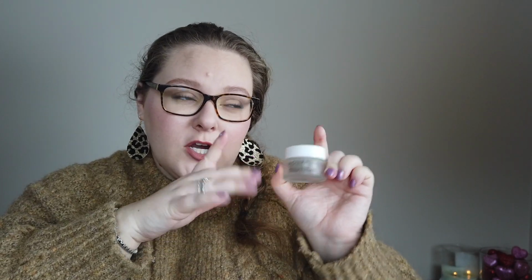One that I did finish up though, which I thought I would share, is the Acure Seriously Soothing Blue Tansy Jelly Mask. I was hoping this would be a dupe to the Herbivore Blue Tansy Mask, and I don't think it is. But I still finished it up. So we're all empty in here. It's a really nice glass jar. I actually washed it out. I'm going to repurpose this.